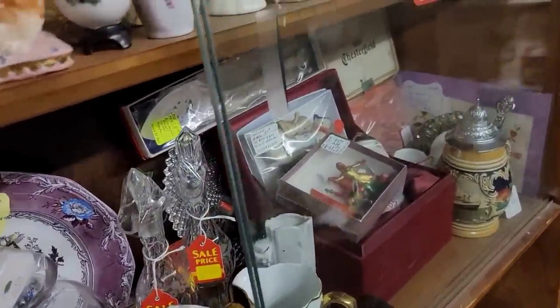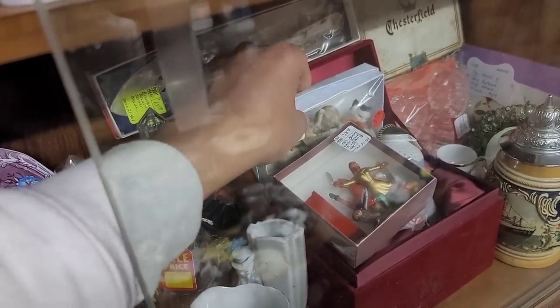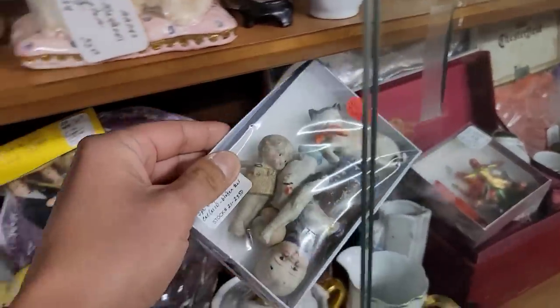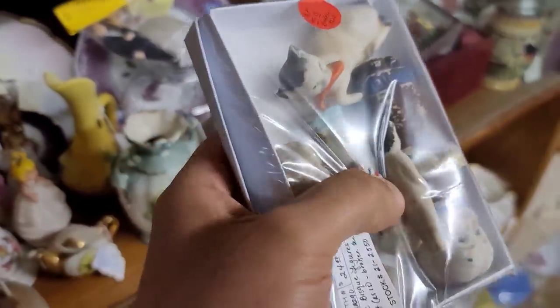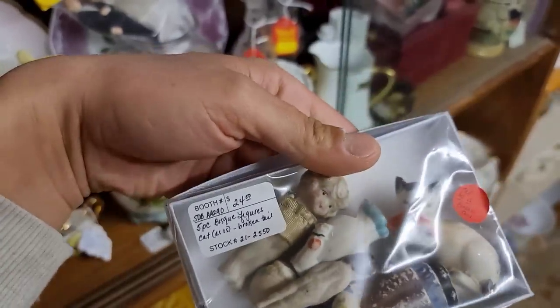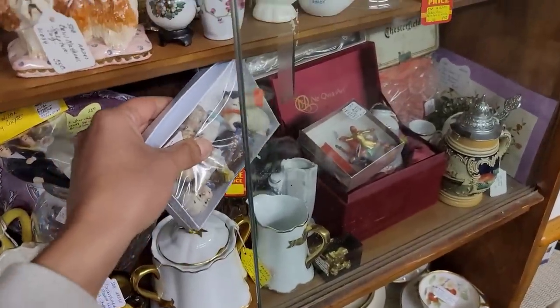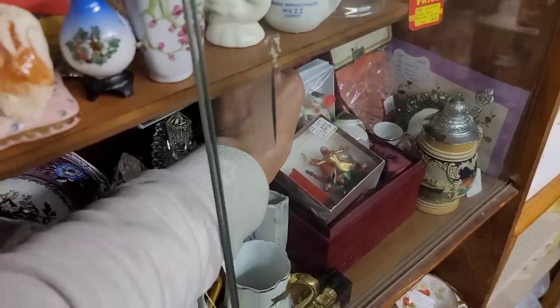Not in love. What do we have back here? Some bisque babies, an animal? Oh, that cat's got a fish. What do we got in here? A bisque. We've got three smaller ones. They don't look Japan made though. $24 for the five piece. It's not really that bad. It's a little less than $5 each.